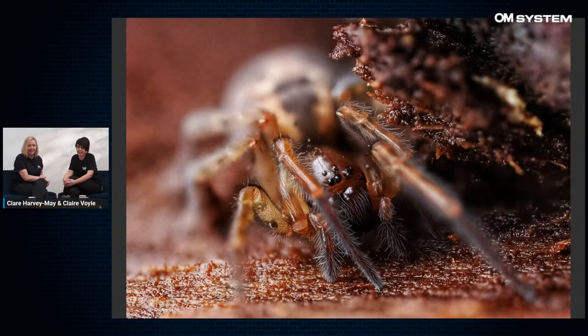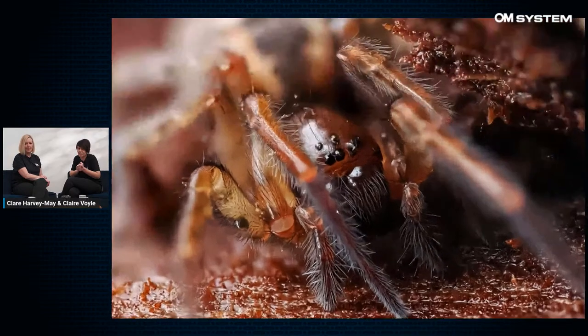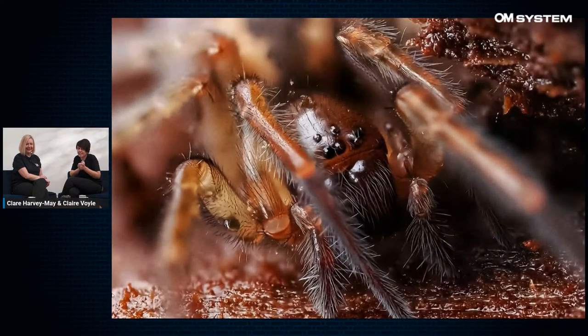This teeny tiny guy was literally like that, wasn't he? He was literally tiny, just tucked in amongst the bark. And again, all handheld, natural light, and the lens just caught that focus immediately, locked on, and got the detail and got the shot. And yeah, you can see all the tiny little hairs around the spider's face and legs. His little eyes, they're a little scary. Little beady eyes. Spiders look so scary. I've never photographed a spider before. But it's so tight. It was literally this big.